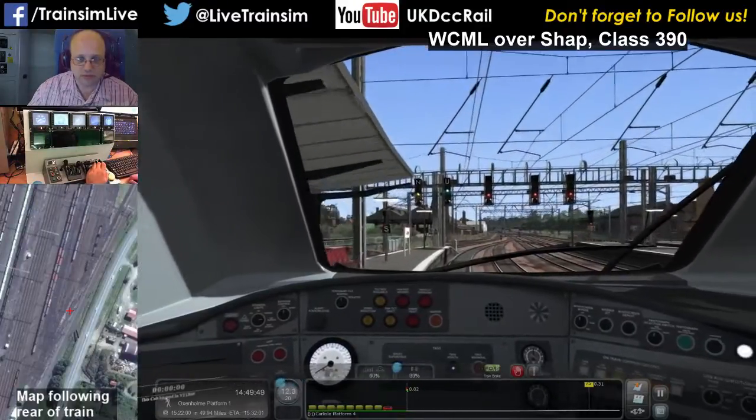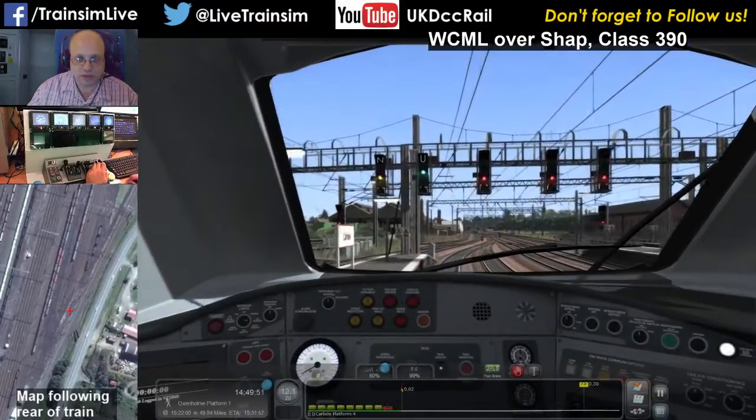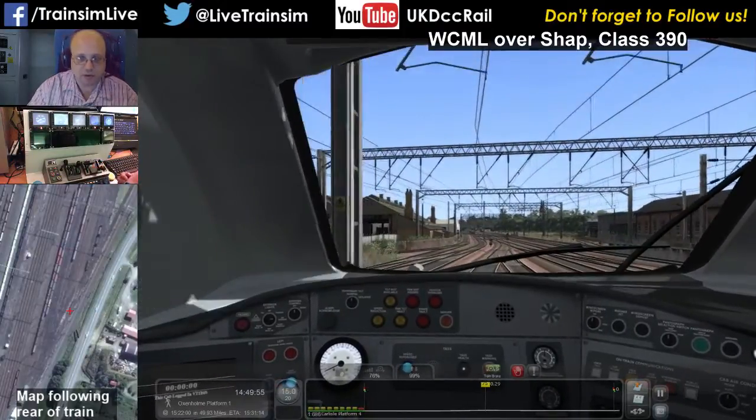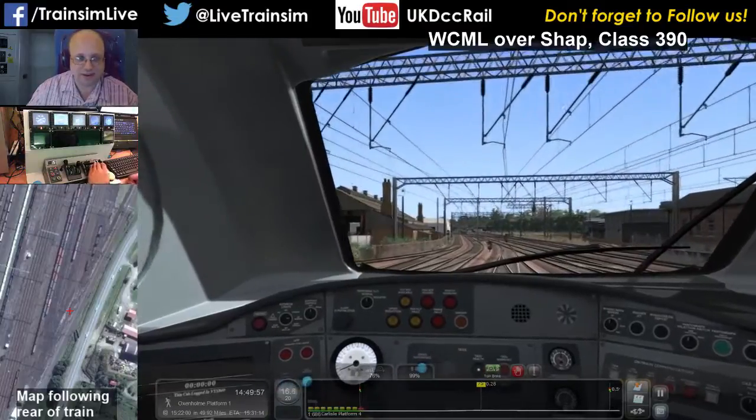What livery is it meant to be? Well, obviously it's Virgin Voyager, but the licensing being a problem, this is an LMS Pendolino.